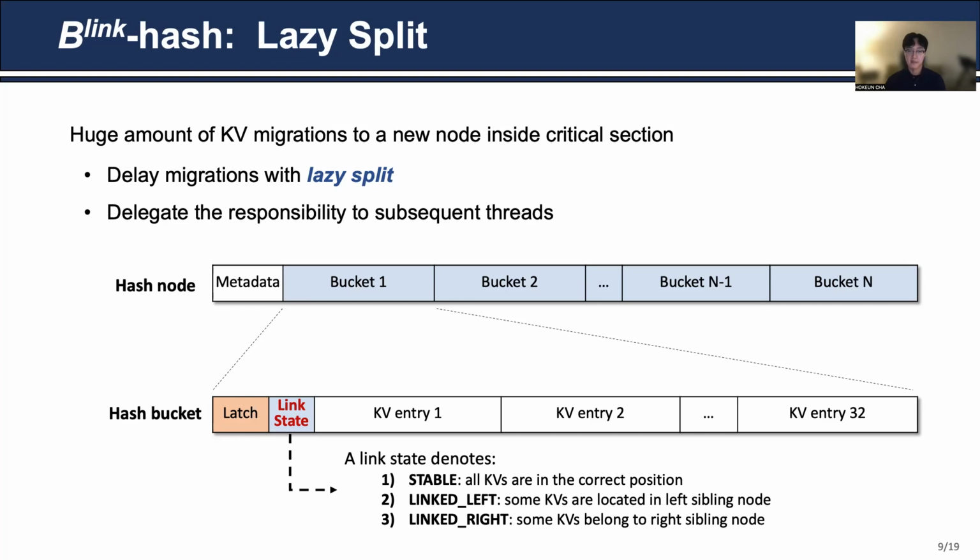A hash node consists of multiple hash buckets, and each hash bucket has a linked state variable, which denotes its stableness. This variable lets subsequent threads know that the currently accessed bucket is stable or not. If it is stable, it means that all key values in this bucket are in the correct position. If it is not stable, the state will be either link left or link right. Link left means that some key values are located in the left sibling node, and link right means that some key values in this hash bucket belong to its right sibling node. So I'll go through some examples to show you how this works.